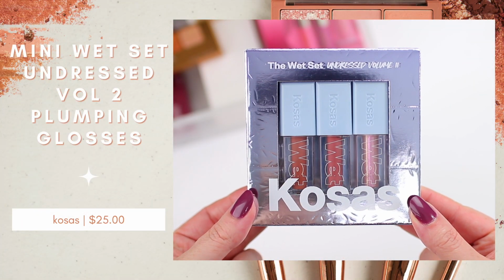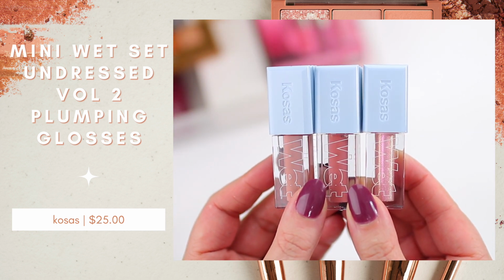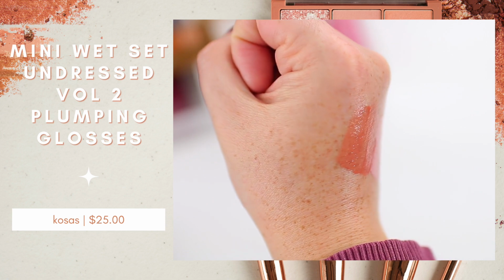I actually also grabbed this holiday set. I wasn't sure about this one, but when I did my wish list video, a ton of you guys said that you really like this formula from Kosas. So this is the Wet Set Undressed Volume 2. The way Kosas describes this formula always has me intrigued. Every single time I read about it, I want to purchase it. And finally, I was like, okay, this set comes with 3 shades I know I will wear, and I'm just going to try it out.